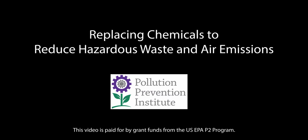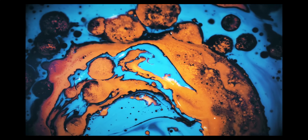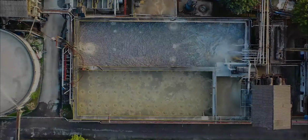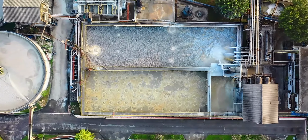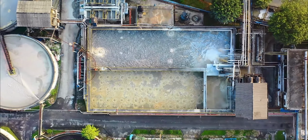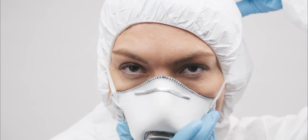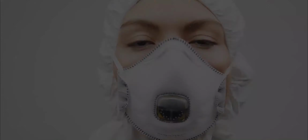This training will cover how to find potential chemical replacements for your existing processes. Using less hazardous chemicals will reduce the amount of hazardous waste and air emissions generated while increasing user safety and compliance. We will be highlighting a few different tools and resources that are helpful when searching for safer chemicals.